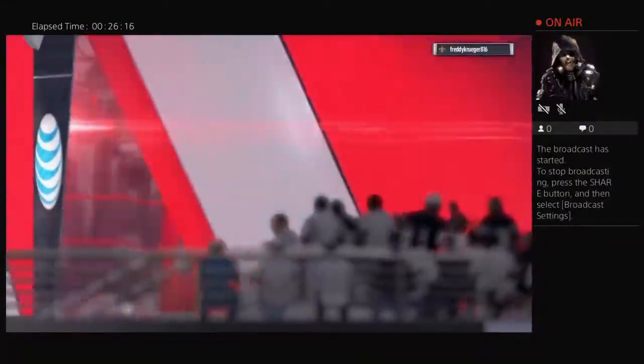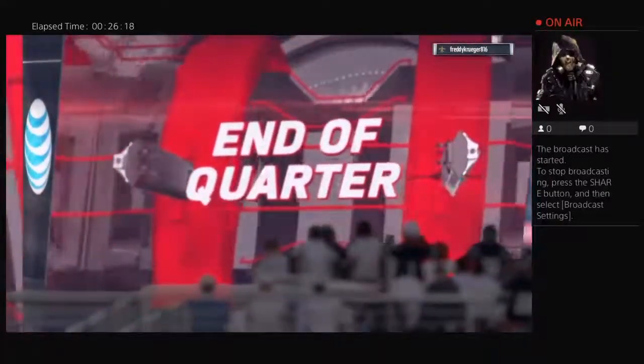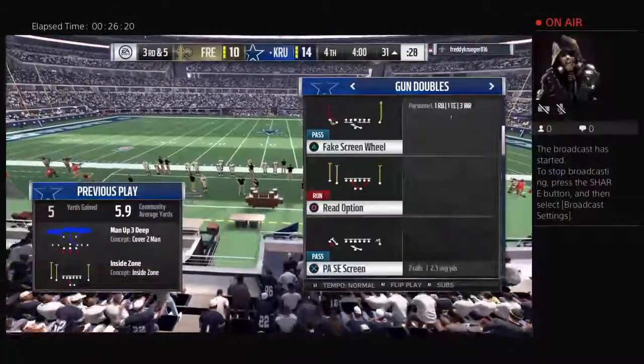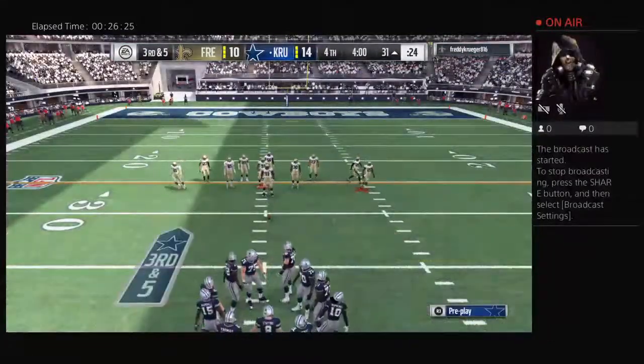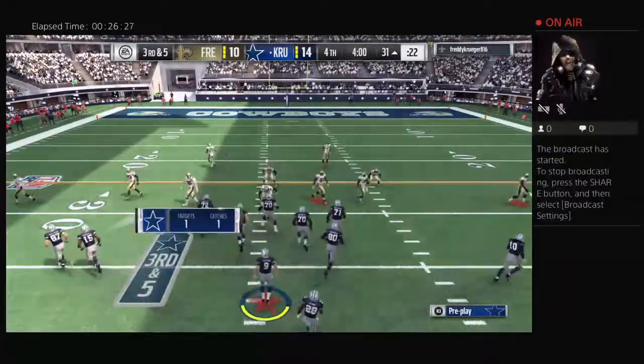Back now in Arlington. It's the Cowboys with a football. They'll be looking to tack on to their lead as we get set for the 4th. And the offense in that middle ground here on 3rd down. 5 yards to go.